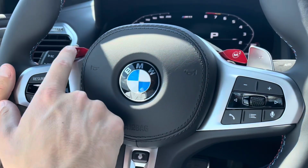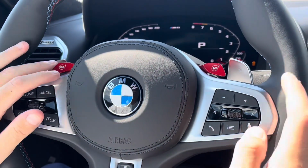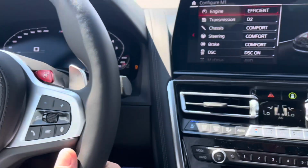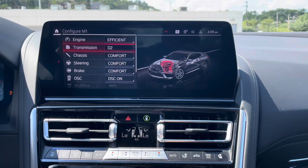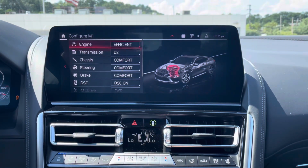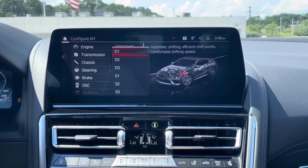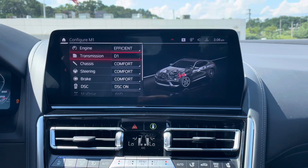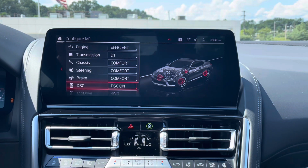So you have M1 over here on the right, M2 on the left. You can press these as kind of hotkeys to your favorite drive mode. So let's configure our M1, for example. Let's say we want this to be all efficient and comfortable. So we'll set the engine to efficient. Transmission, we'll leave it in D1. That's the most relaxed shifting setting. Chassis, steering, brake, stability control, all in comfort mode.